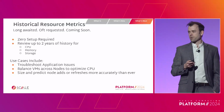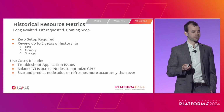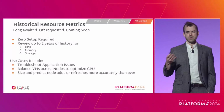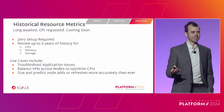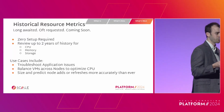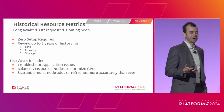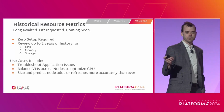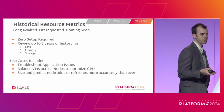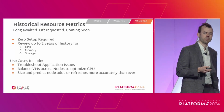The next and final thing I wanted to share with you all is historical resource metrics. So this one, as I mentioned, SecureLink was born from your feedback to us. This one, I think it's safe to say, has been around for a long time, and we're excited to finally deliver on it. So you can review up to 2 years of history for your CPU, memory, and storage of your HyperCore clusters in Fleet Manager.